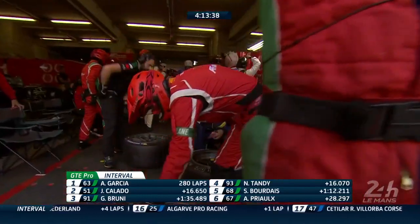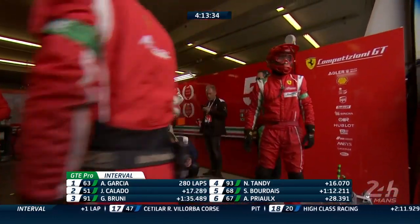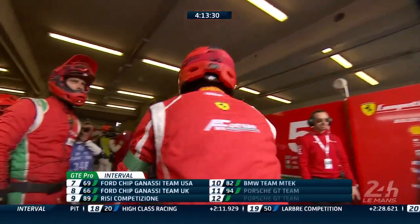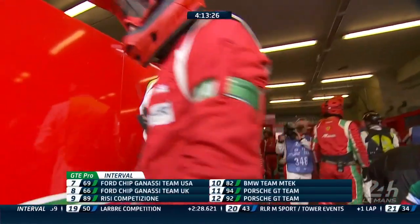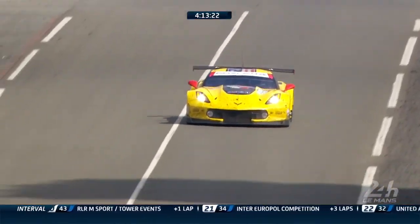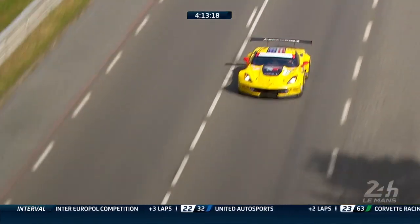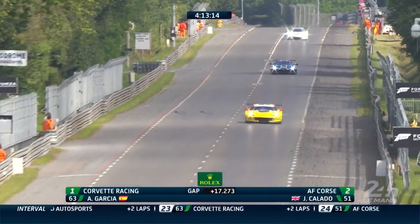So yeah, let's check in with Louise and find out just how much more driving Ben Keating has to do. Well, yeah, we have seen that some other teams have been penalised for not doing the correct driver time. Are you keeping an eye on that? I didn't hear you. You said there have been teams penalised for what? Not fulfilling their driver time. So are you keeping an eye on that?